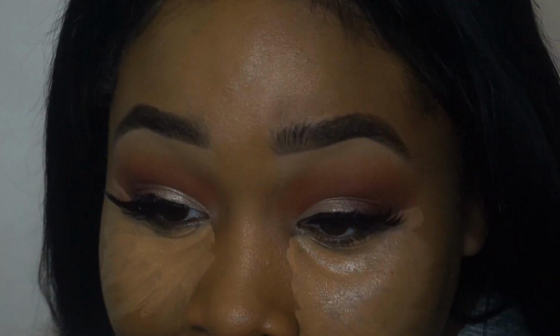But it's just, let me not curse. I love this concealer, you guys. And this is no joke. The way it's blending out into my skin, it looks so beautiful. I don't know if it's just the color or the consistency. To me, this is what looks beautiful.